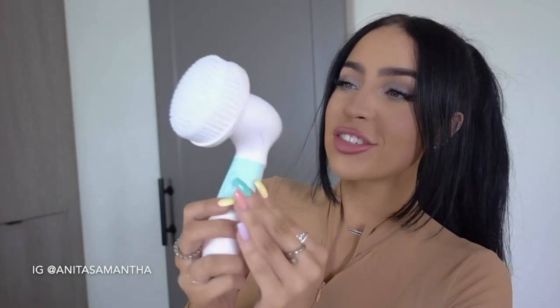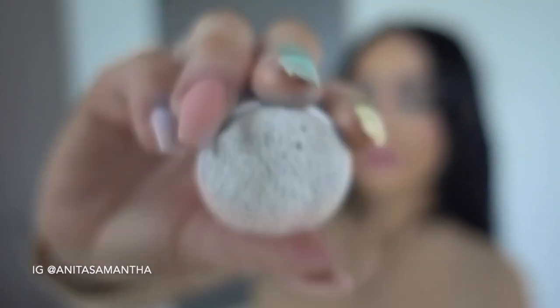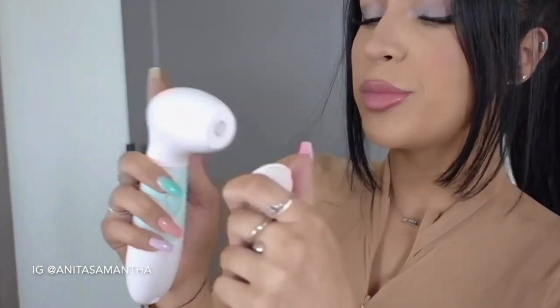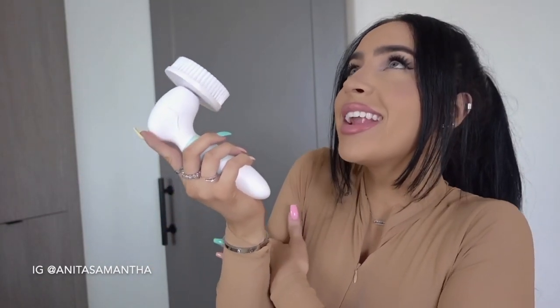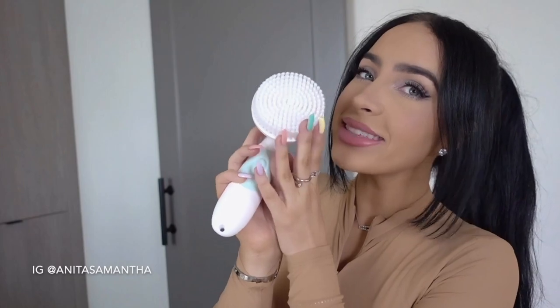So this is actually their spin brush. I have the body attachment on now. It comes with four different attachments, which I'll show you guys. And it's so easy just to pop and snap on. I actually love the body one too. If you guys have any rough skin or you just want nice, smooth legs or arms, or you just fake tanned and you want to scrub it off, this is amazing for that.